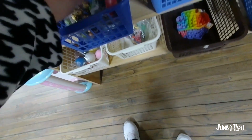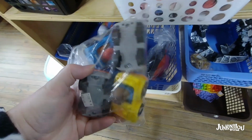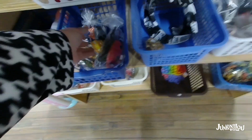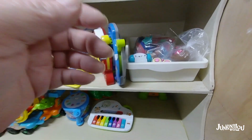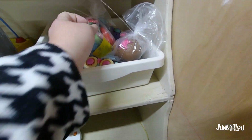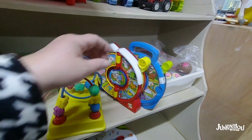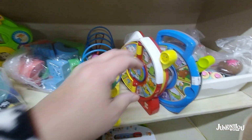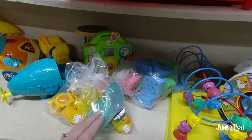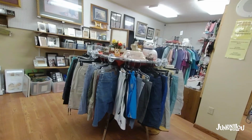So those are all done. Let's see what else we got. As you can tell, I spent some serious time in the toy section because I really wanted to look at every bag to make sure that nothing slipped through. Because like I said, the prices here are so reasonable and there was so much of it, you just had to really look through all of it. So lots of baby toys. Those are kind of cute. And some more baby toys up there.